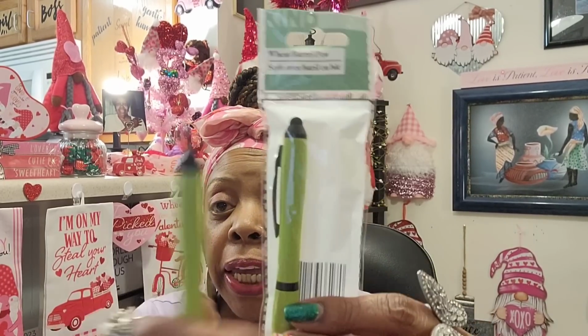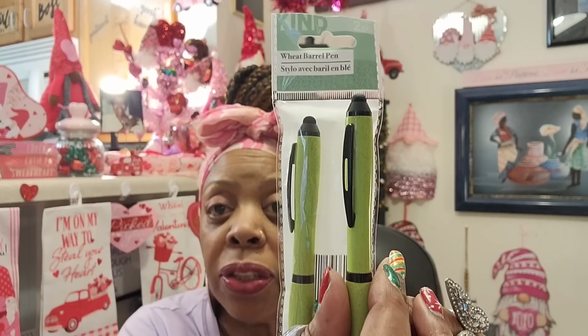So those are cute. And then I got this one, which is Wheat Barrel two-piece. And these are nice. I like these. They had them in the beige, and they had them in the lime green. And you have to turn them this way and this way to put it on, and they are in the black ink. So I kept pushing this up here trying to get it to come on, and then I realized, oh, it's a turner, y'all. So these were really cute. I might go back and get the two pack of the beige ones, because these are really pretty.